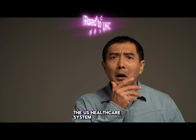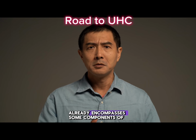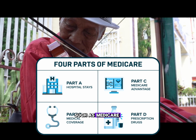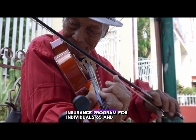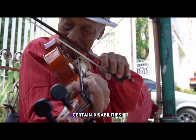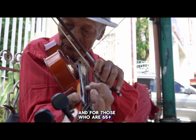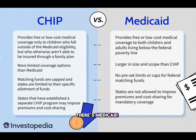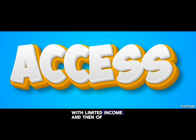Believe it or not, the U.S. healthcare system already encompasses some components of universal healthcare, such as Medicare, which is a national health insurance program for individuals 65 and up, as well as individuals with certain disabilities. And for those who are 65 plus, they are automatically enrolled into Medicare Part B. There's Medicaid, which is a cost-effective health insurance plan for those with limited income.